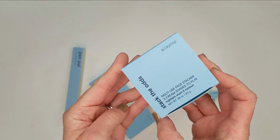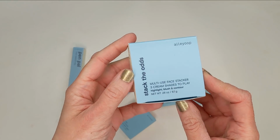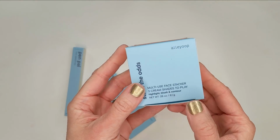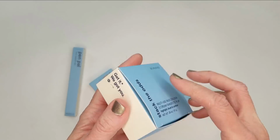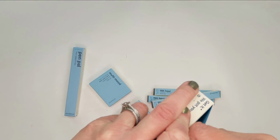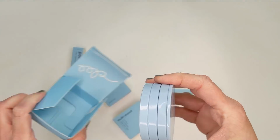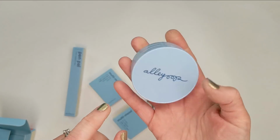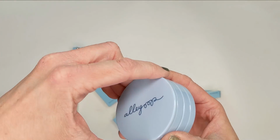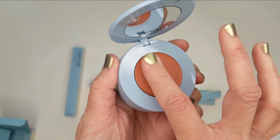The first thing is the Stack the Odds multi-use face stacker, and it says highlight, blush, and contour. And this one is in the shade Sunkissed. I think they have a couple of different shades you can choose from. It kind of reminds me a little bit of those Kaja stacks, but this one is actually a little bit larger in size. So on the top here we have the blush.